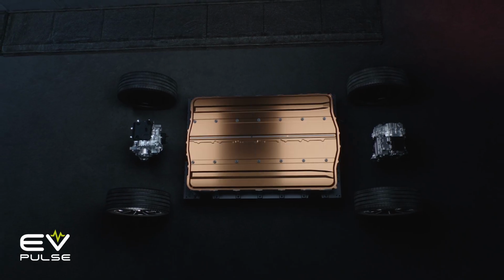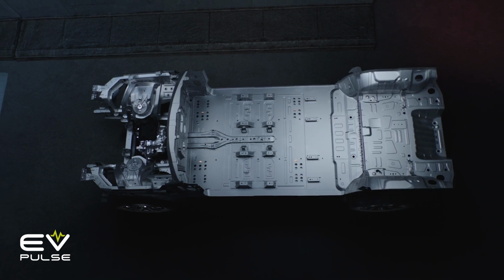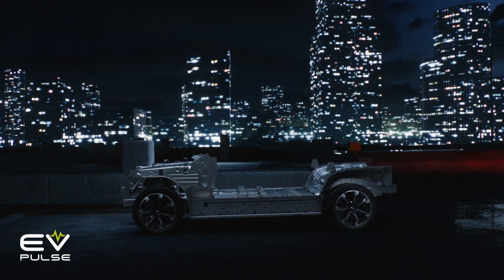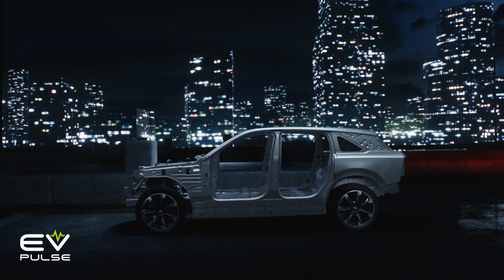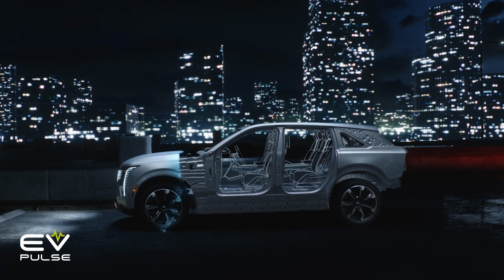Instead, this electric SUV will be underpinned by GM's modular EV architecture, the much ballyhooed, though seemingly unbuildable Ultium platform. I mean, seriously, how many Ultium vehicles have been promised and how many are actually on the road? Well, you don't have to answer that.